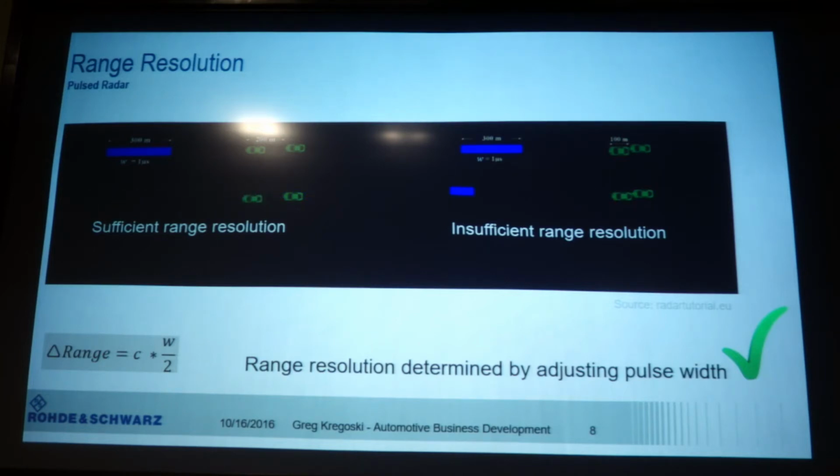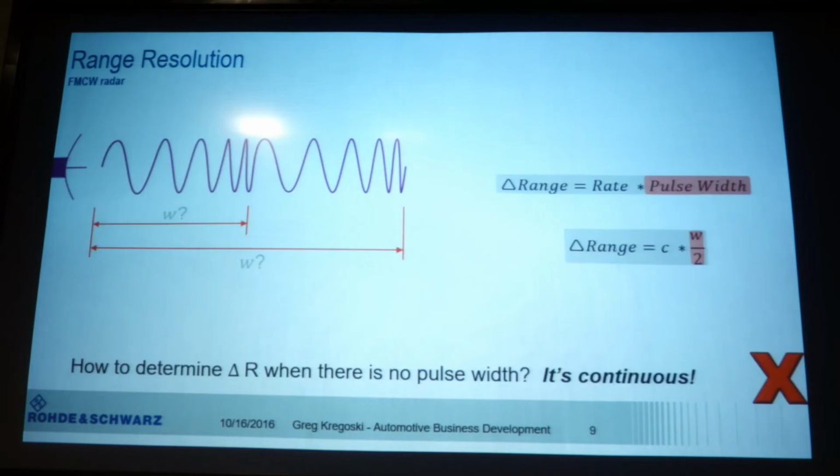Range resolution, again, pulsed radar. If you look at the picture on the left-hand side, you see a pulse of a certain width hitting 2 targets, and that pulse is narrow enough such that it can delineate between the 2 targets. In other words, those targets are spaced far enough apart. And so you see 2 reflections coming back. But on the right-hand side, you see 2 targets that are relatively close to one another, and that pulse width is too large, so you see 1 reflection. How do you correct that problem on the right-hand side? That's easy. Just narrow the width of the pulse, right? And then it enables you to have more delineation and resolution in range. Pretty easy stuff.